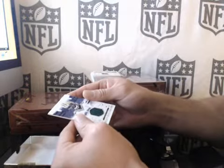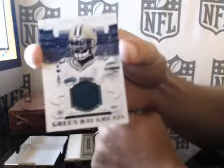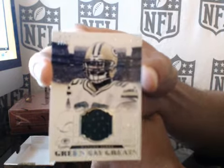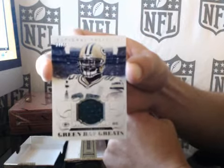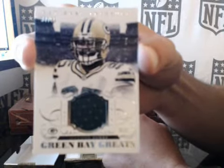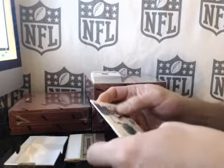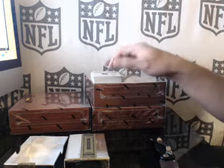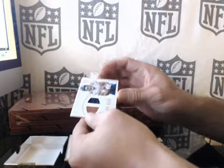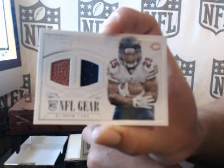Next up, we got Green Bay Greats. Dayton Jones, 34 of 99. Next up, another Bear, Kadeem Carey, National Treasures. Looks like a football and a jersey. Football and a jersey. 94 of 99.